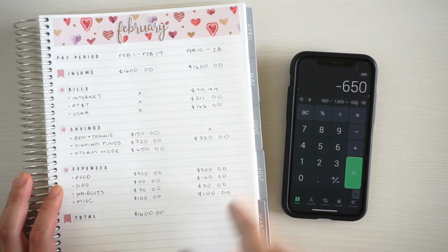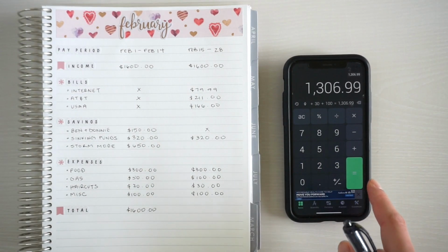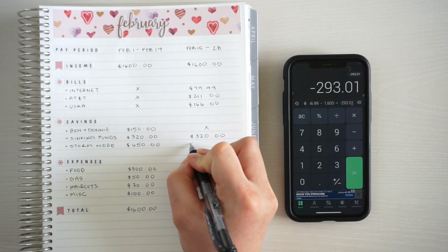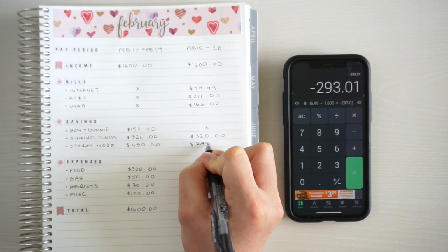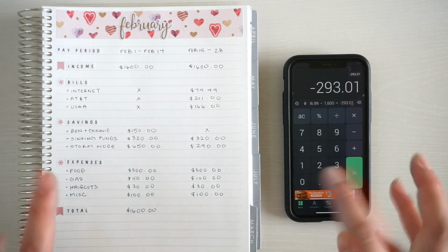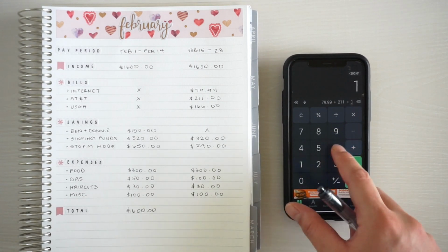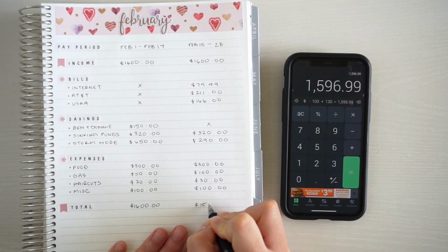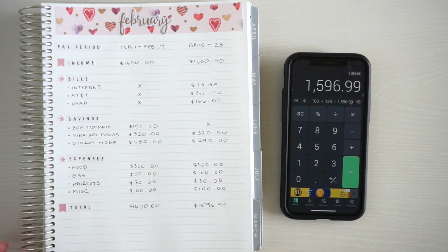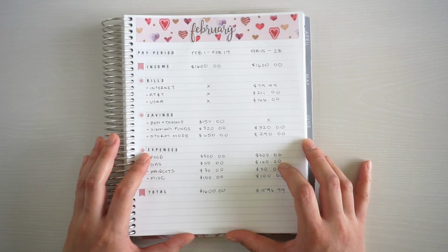And now for this pay period, it'll be $1,306.99, so I'm going to subtract that from $1,600. So we'll have, I'm just going to put $290 into store mode. I don't know why it freaks me out a little bit to put everything in there. So I'm just going to round it to $290. So the total for this paycheck will be $1,596.99. Okay, awesome.